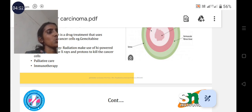After your planning session, the radiographers and doctors decide the final details of your radiotherapy plan. They may show the area where the cancer cells will receive a high dose and the nearby areas that receive a low dose.